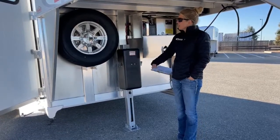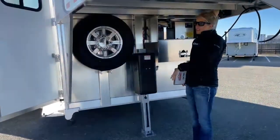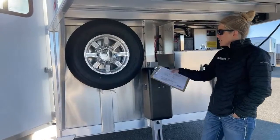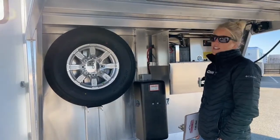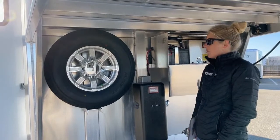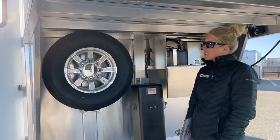Right under here, you'll notice we've got our spare tire. This spare tire is just the same as everything else that's running on the ground on this trailer. So you've got your standard aluminum wheels. All of our tires come with a Lion's Head warranty. That's 2 years roadside assistance, 1 year no questions asked, and 5 years against manufacturer defects. So really good warranty just on the tires.